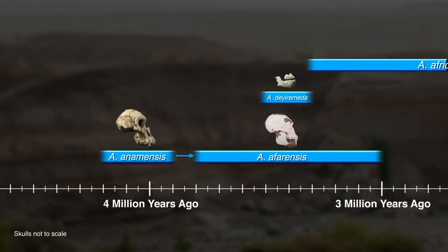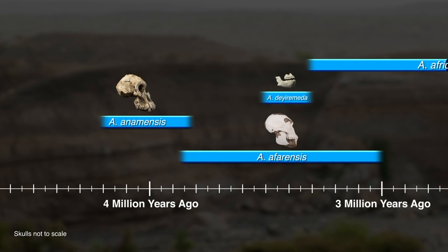So now what we know is the potential ancestor, Australopithecus anamensis, and its descendant, Australopithecus afarensis, actually overlapped in time, at least for 100,000 years.